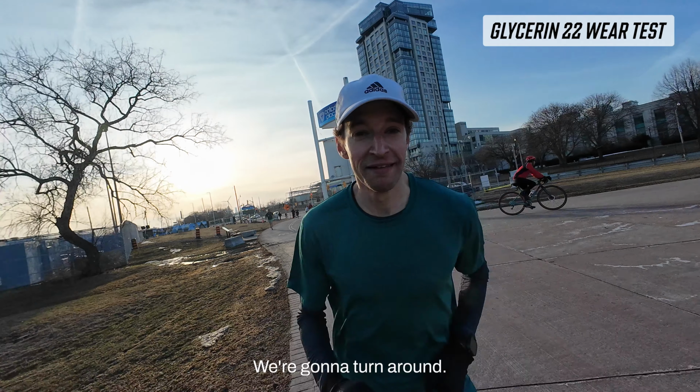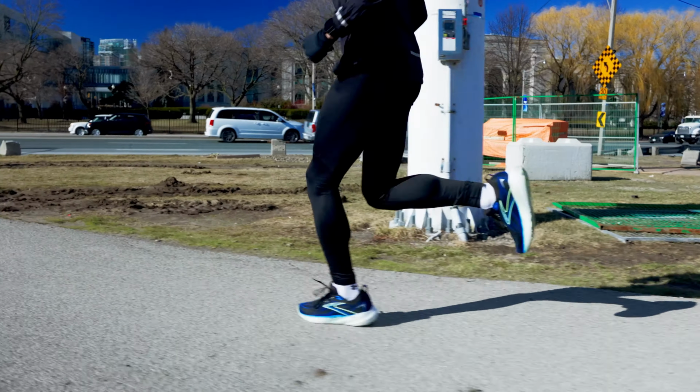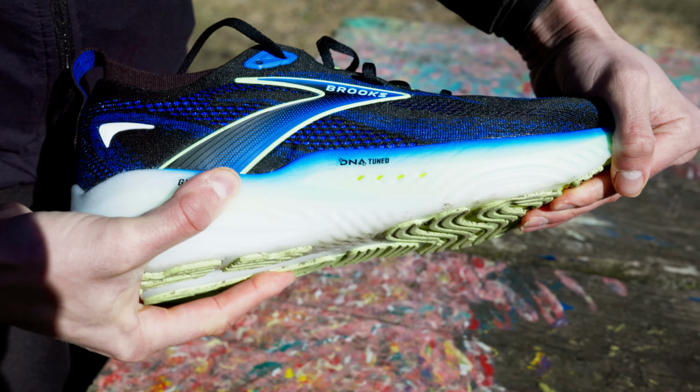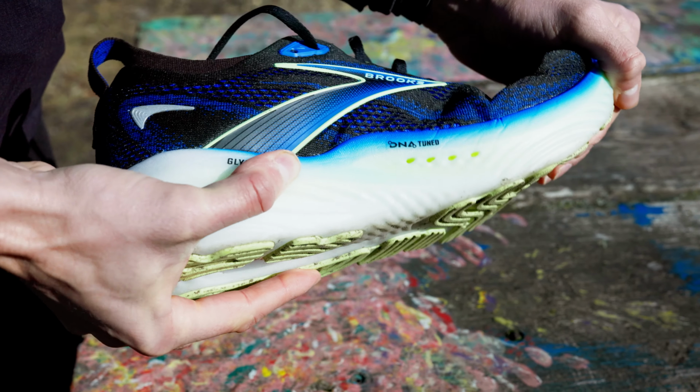We're gonna turn around. So my runs in the Glycerin 22 confirmed it. It is nothing like the Glycerin 21, and it's a lot more like the Glycerin Max. It's like the Glycerin Max without much of a rock-forward profile. It's got more of a lockdown heel and maybe more flexible of a forefoot, so you're less likely to go boom right on your toes. It makes easy running a lot more normal feeling.